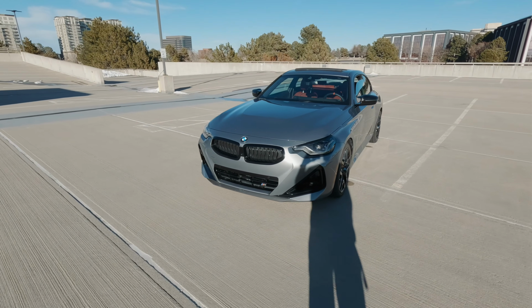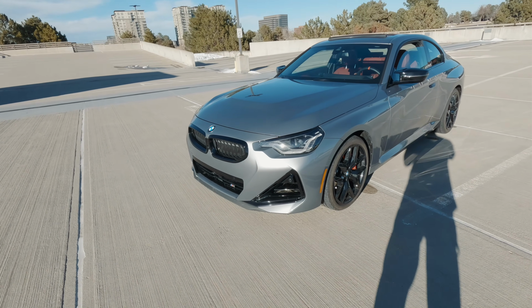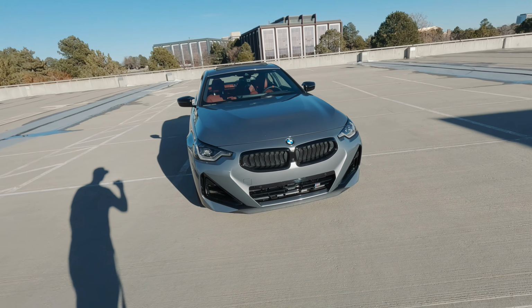All right, so I just wanted to provide a couple clips, that way you can see what the vehicle is equipped with. This one, as far as what I was told on the new 2025 generation, just has a couple of things that changed.